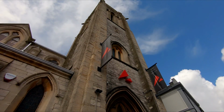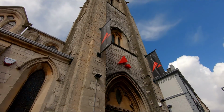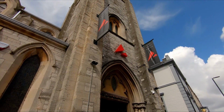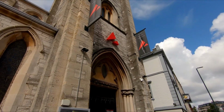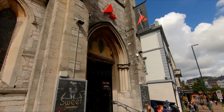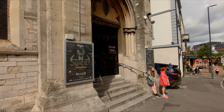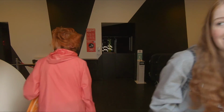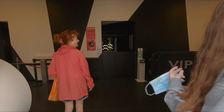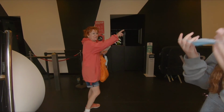We saw this church at a distance from the Ferris wheel we were on, but we just got here and look at the sign. It says award-winning nightclub. Oh, that's interesting. On a church. It actually is a nightclub. I thought it was a church. How bad is that? Oh, they've converted a church to a nightclub.